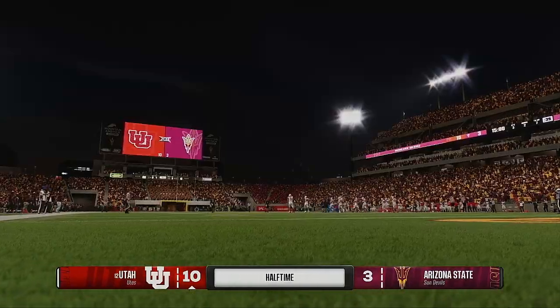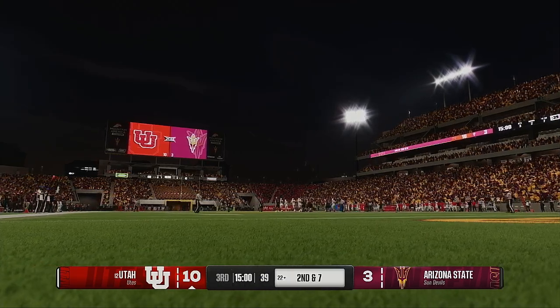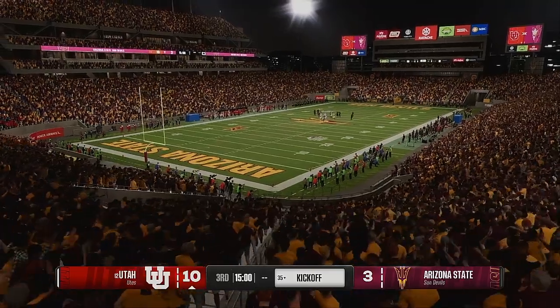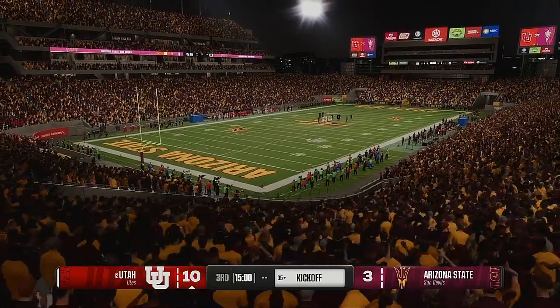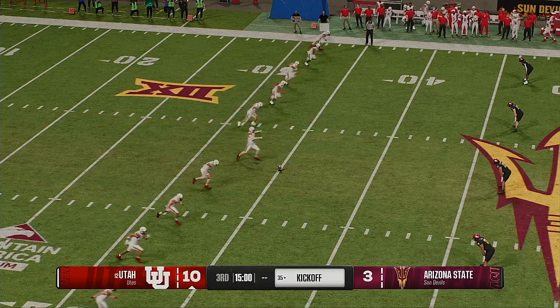And that will do it for the first half here. Kevin Connors now has our halftime update. And the Utes will kick it away to get us going in the second half.